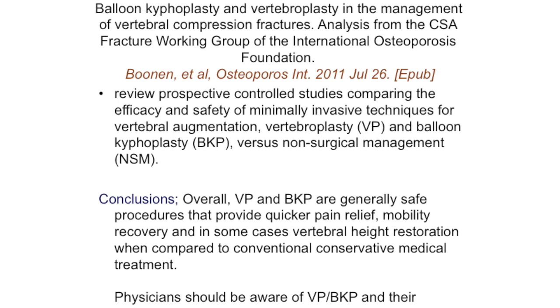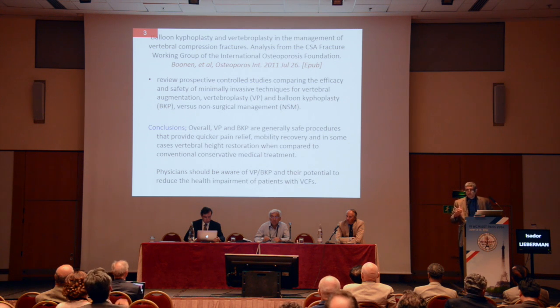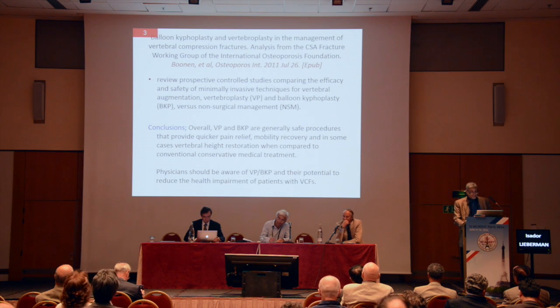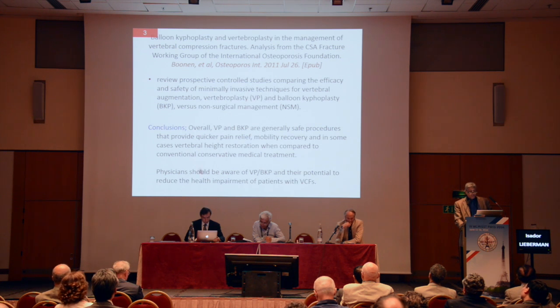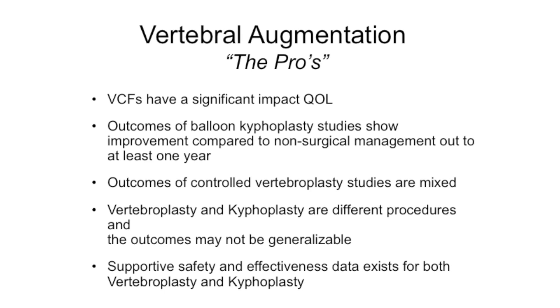Here was another paper by Boonin et al., which is a retrospective controlled study, and this was done by the CSA Fracture Working Group of the International Osteoporosis Foundation. So if you don't want to believe all of the individuals that are intimately involved in doing this on a day-to-day basis, here's an independent group looking at all the randomized controlled trials that were there, assessing them, and they came up with the conclusion that vertebroplasty and kyphoplasty are generally safe. They provide quicker pain relief, mobility recovery, and in some cases height restoration when compared to non-operative management. And they suggest that physicians should be aware of the benefits, the pros of vertebroplasty and kyphoplasty to their patients to reduce health impairment.